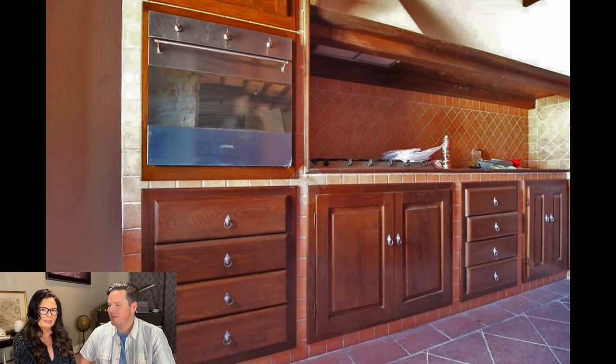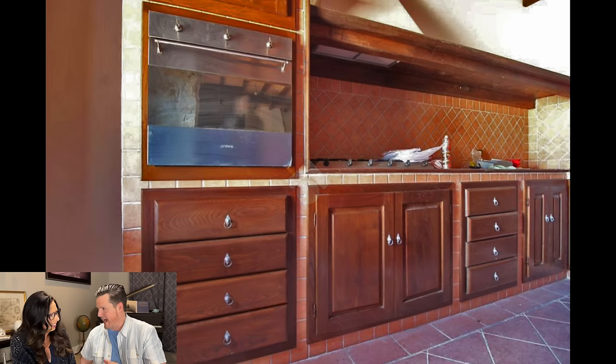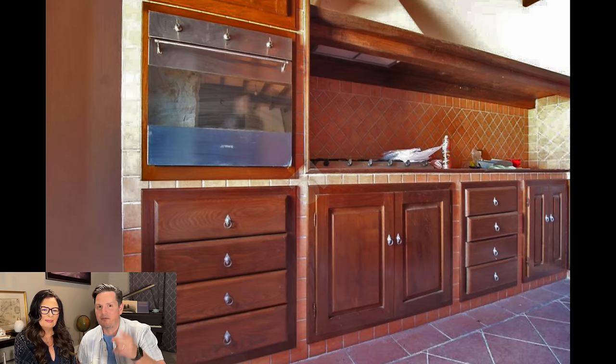This home was renovated. And you know how you can tell? Look at that oven. The plastic is still on it. Maybe someone's been living there for a year and they're crazy and they don't take it off, but I doubt it because it would probably melt on the oven. So this place has been renovated.